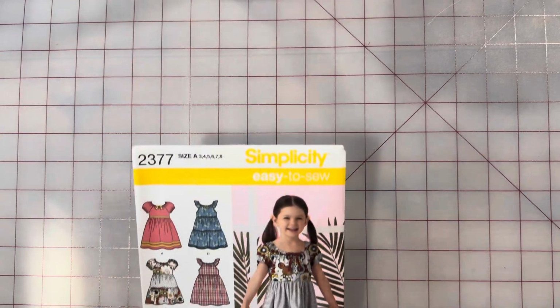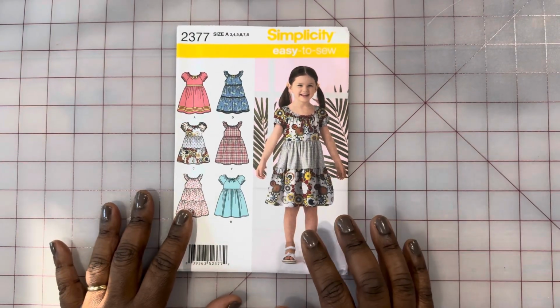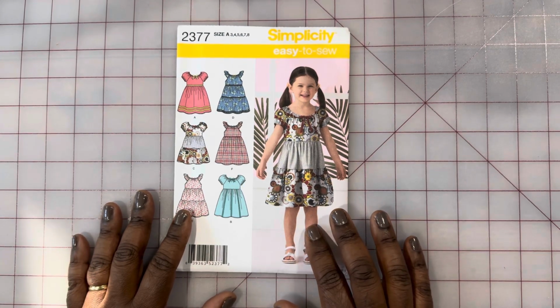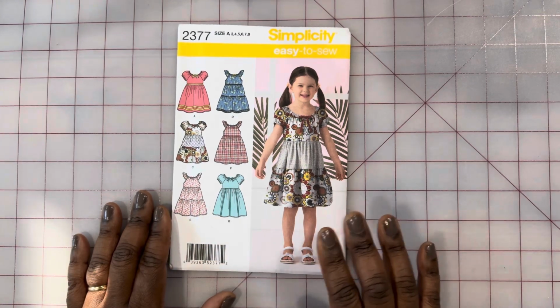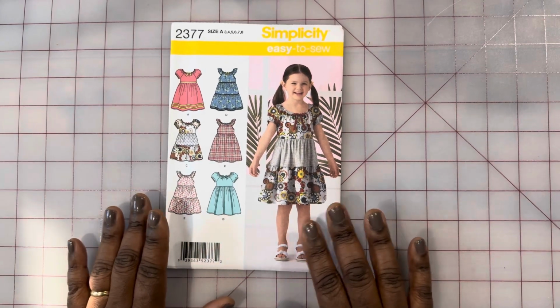Okay, so let's have a peek at the first pattern that I've pulled. I've made this one before. I actually used this pattern for the first year in 2022 when I participated. This is Simplicity 2377. And I should mention again, do please go watch Mari's video where she explains everything, because I don't want to leave anything out.